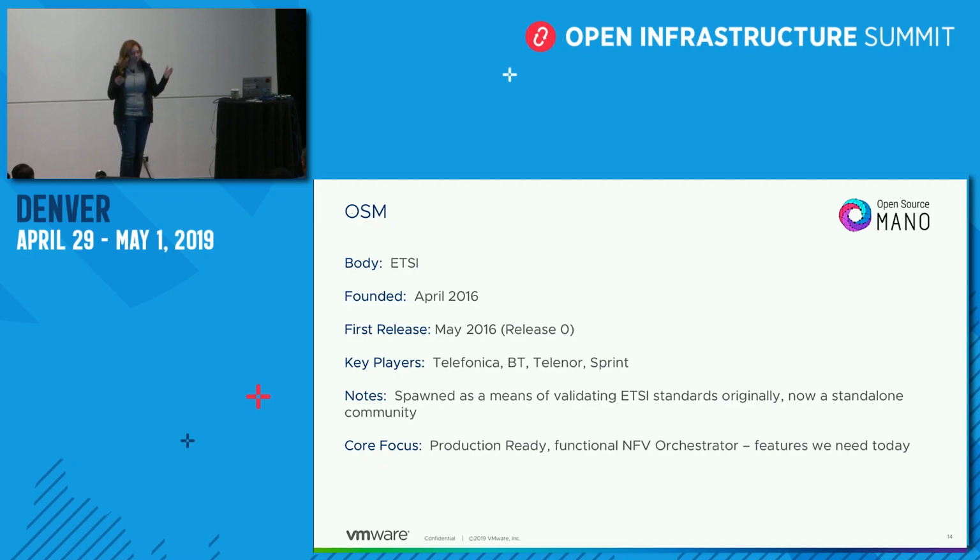Open Source MANO has more of a focused area that they're looking at. This project was founded in 2016 and was launched at Mobile World Congress that year, and was really the conglomeration of Telefonica, BT, Telenor, and Sprint. Those are the operators that came together and came up with this project. It was initially spawned as a means of validating and ratifying the ETSI standards in NFV and orchestration. ETSI kept publishing all of these standards for NFV, all these IFA models, all these SOL models. No one was actually using them because no one knew if they were viable, if they'd work. So this project initially spun up to say, okay, we're going to consume some of these models insofar as we can. A lot of them are still works in progress. We're going to consume these models, we're going to build an orchestrator, and then we're going to let you know how it works. So that was the idea behind how it started.